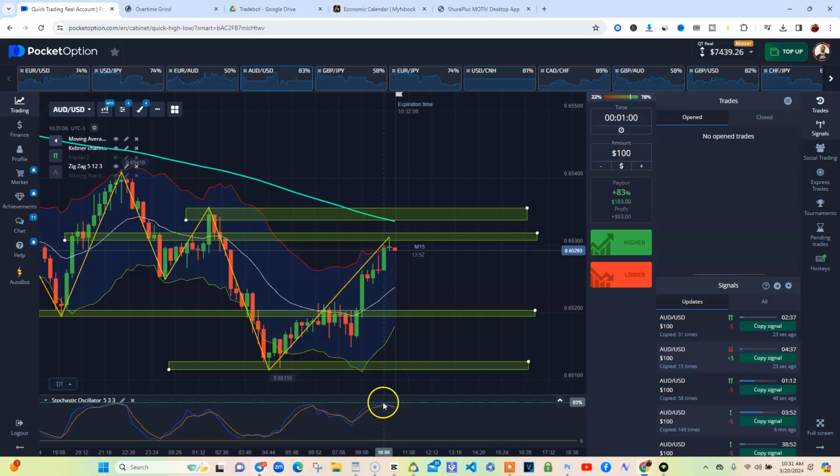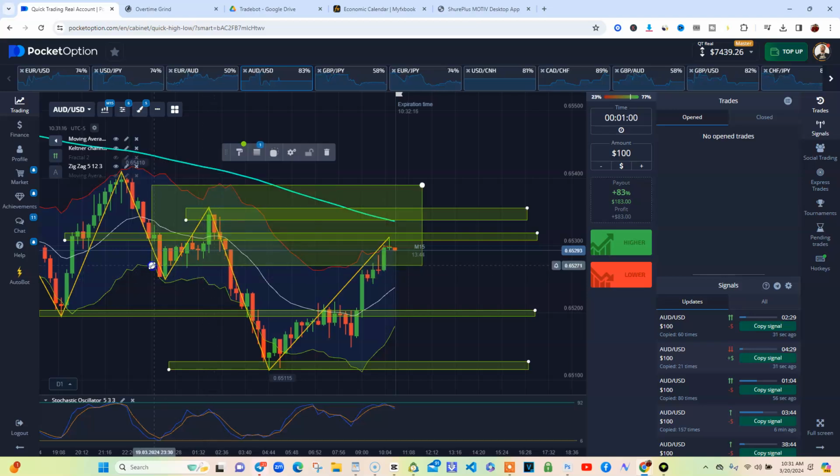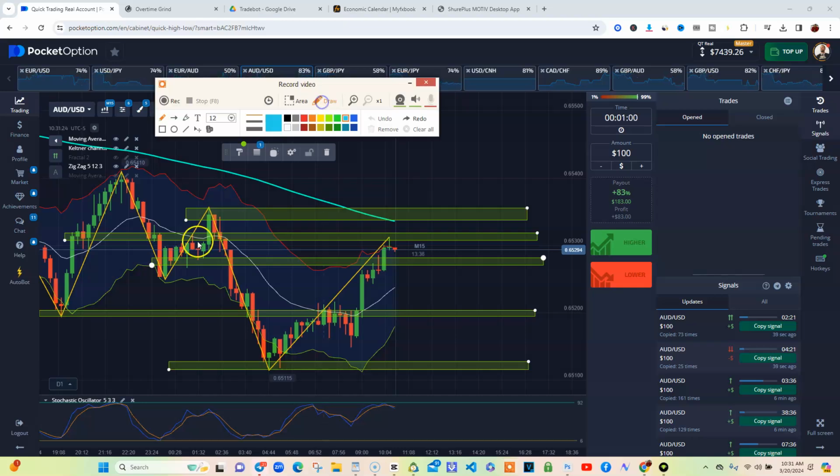Already touching, stochastic is high, boom. You know what I'm saying? But then I come to the M15, you can either use the horizontal lines or you could use the rectangles. I just use rectangles right now since I'm already there. I'm marking this zone up right here because of these candles. These candles stopped, touched, rejected, and went the opposite way. So that's why we put that there. It bounced off of it, and that's how we know that's a zone.